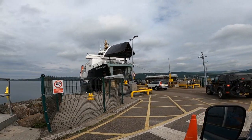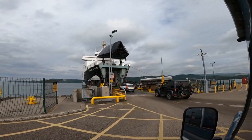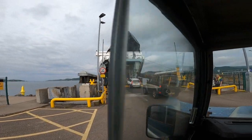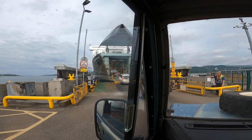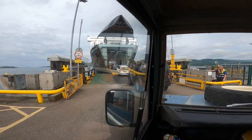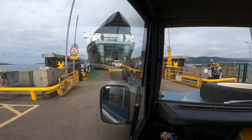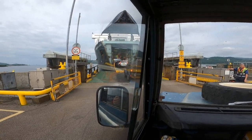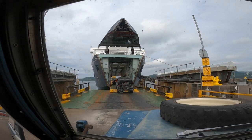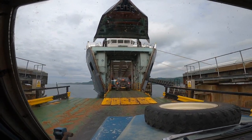That front bit must have some good seals on it. I wouldn't want to be stopped like that with 2 wheels on and 2 wheels off, in case it starts moving around or something. Interesting grip on this, crosswise on metal. Sweet. Look at this, here we are.